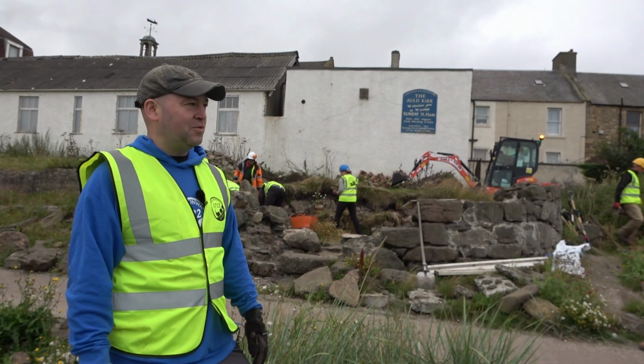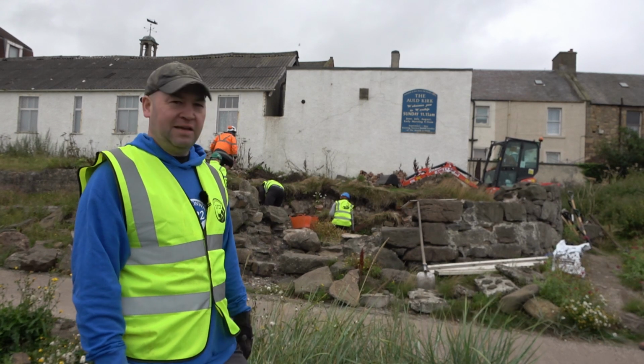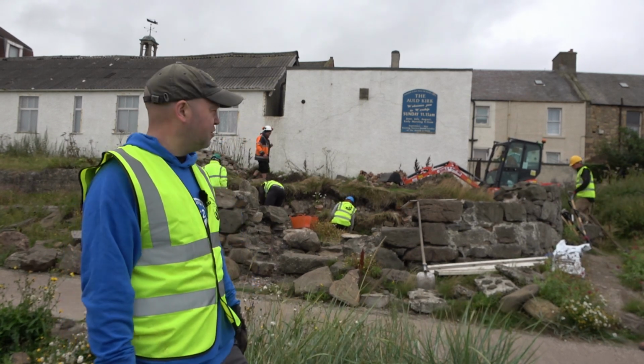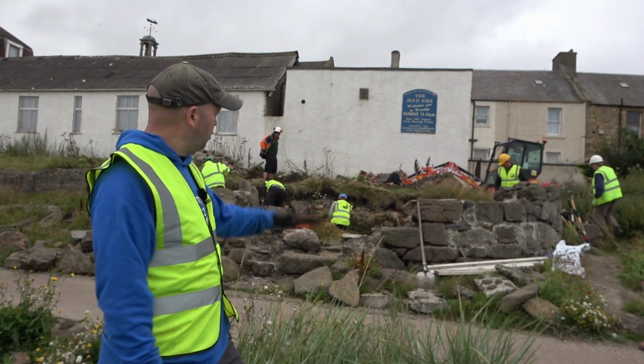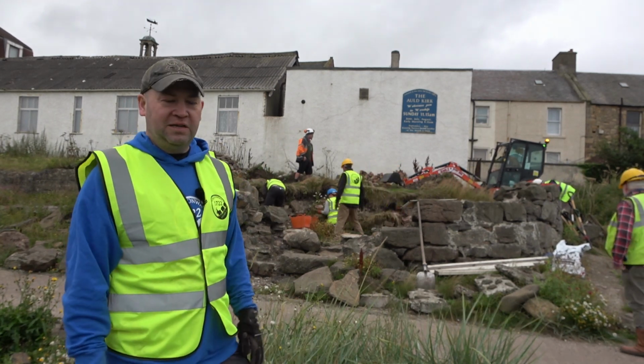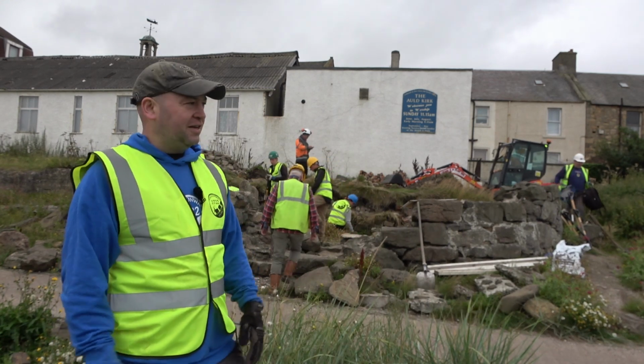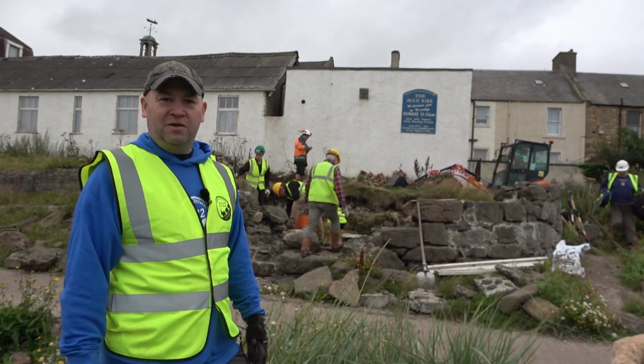Before the pandemic, we were here, must have been 2019 that we had a dig here, almost exactly 2 years ago. And we opened up the first portion of the building that the guys are working in at the moment that you can see, protected it for the future, and we're back now to complete the work that we started.